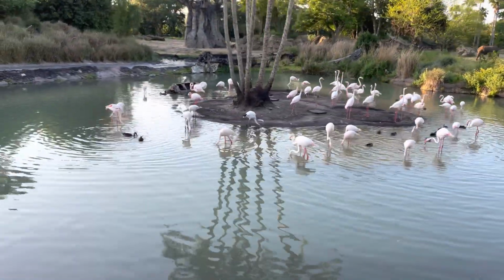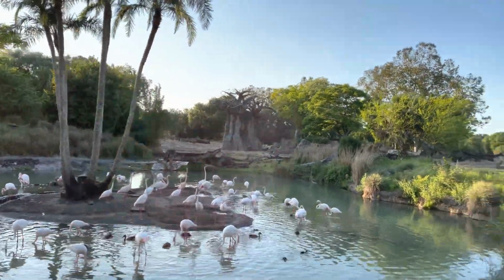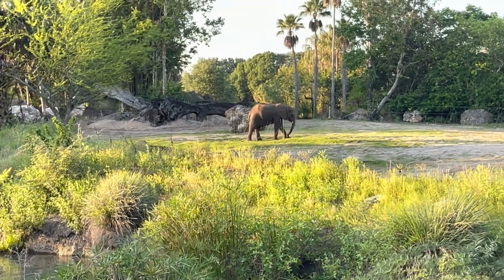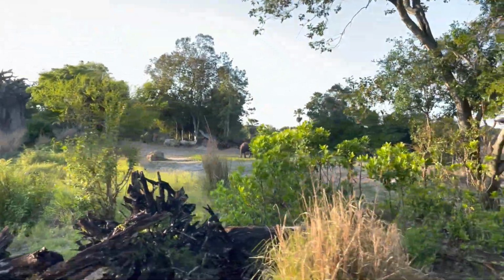Now, if you look out on your left-hand side, you'll see a little bit better view of the baby elephant over there. Now, I say baby, she's more like a toddler. But when born, they're already about 150 pounds, so they've got a lot of growing to do. Female elephants are pregnant for nearly 22 months. That's almost 2 full years of pregnancy.